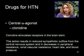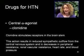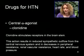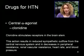There are also central acting drugs for hypertension. Clonidine is an example of a drug that stimulates the receptors in the brain stem. And this action results in reduced sympathetic outflow from the central nervous system, and it decreases the peripheral resistance, the renal vascular resistance, the heart rate, and the blood pressure.